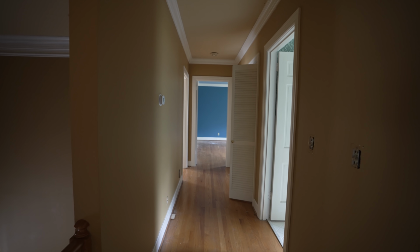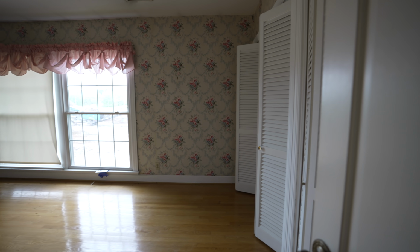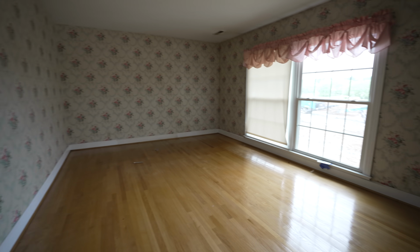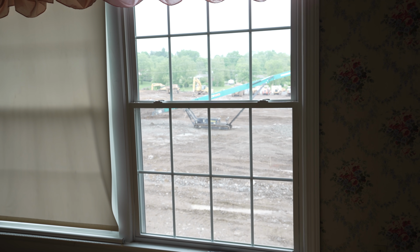So now we're on the second floor. I'm seeing one, two, three, four bedrooms up here. I guess we'll start with this one. Oh man, this place is really cleaned up. I'm surprised because eventually it's gonna get demolished, but I hope they don't and they preserve this place. The wallpaper in every room has still been in good condition.